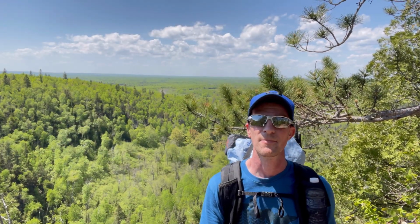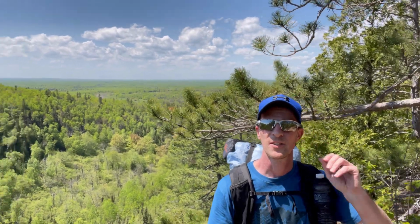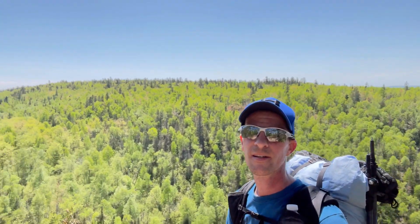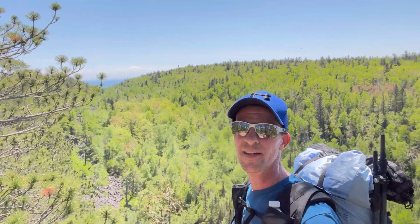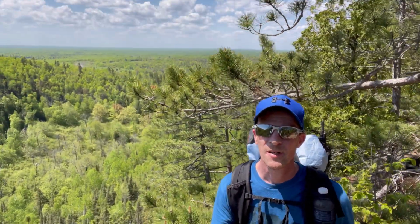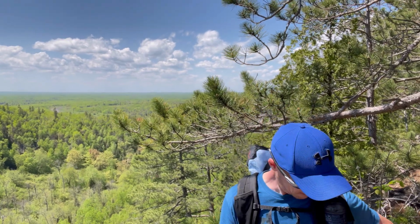I'm at the top of Fault Line Ridge still, getting beautiful views out here. You can see just forever out there, and you still got views of Lake Superior right there. So not bad at all. And you can see how far down this Fault Line Gorge goes. So definitely a beautiful area and just a beautiful day out here. The temperature is 72 degrees is what I'm reading right now. A little bit warmer than it was supposed to be, but it is still just beautiful out here.